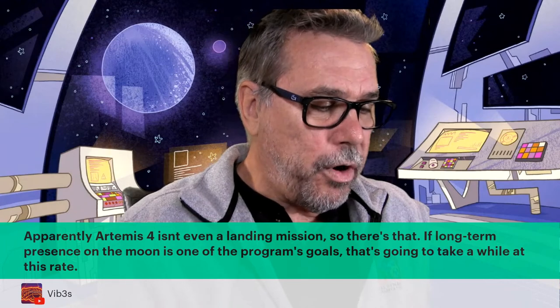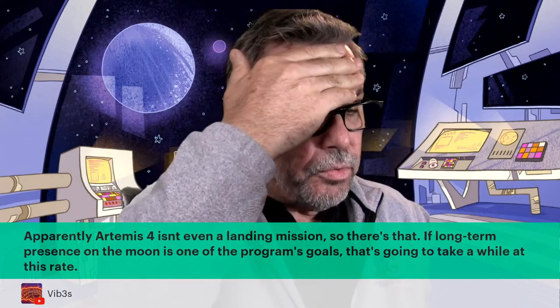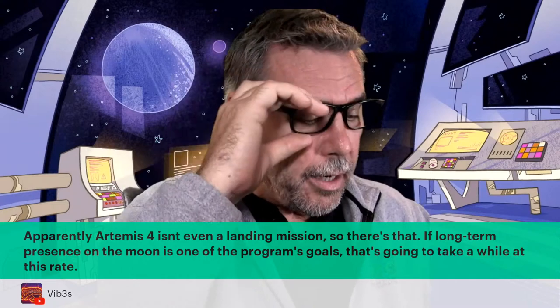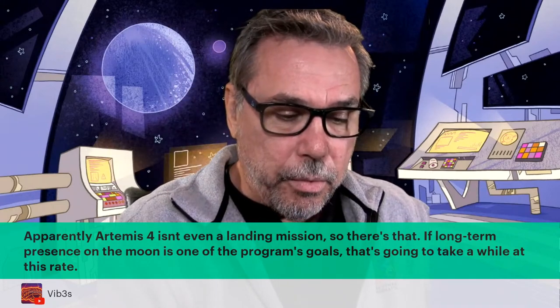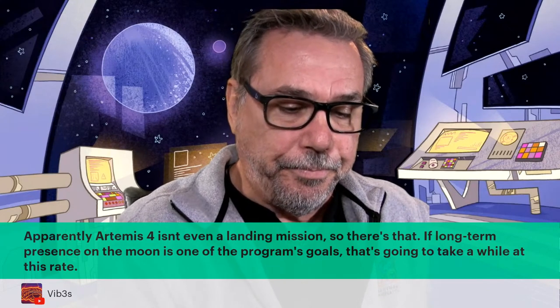Apparently Artemis 4 isn't even a landing mission. So there's that. If long-term presence on the moon is one of our program's goals, that's going to take a while at this rate. Absolutely true. The rate we're going, it's going to take forever. Trash X, that should be the name of the company, right? I like that.